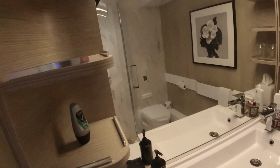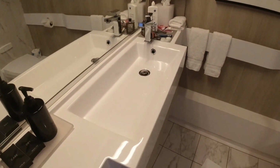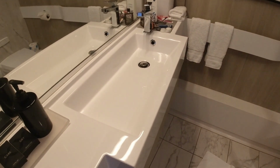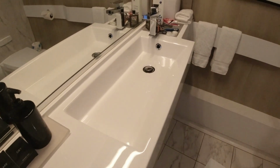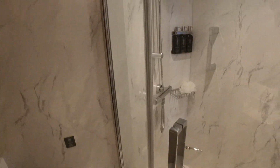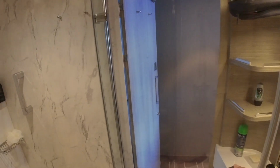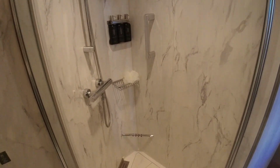Some more storage racks up here, and a big sink, although its surface area is much longer than it is wide, so it's odd, but it has been effective. And then turning round again, you have the shower, which is quite sizable, a solid door rather than a shower curtain. Some lotions and potions available to you.